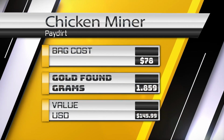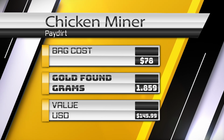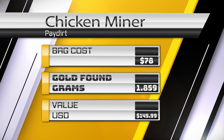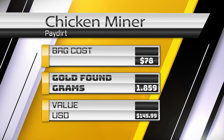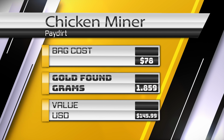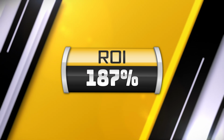Let's look at the numbers. I paid $78 for this bag. That is $78 shipped. There was 1.859 grams of gold in this bag of dirt. That has a today value of $145.99. And that is an ROI of 187%. I made money today, folks.